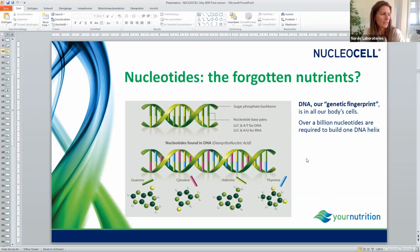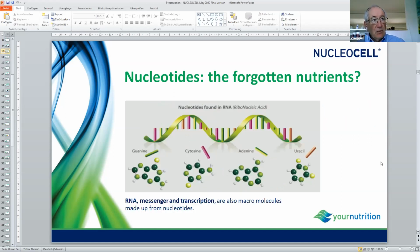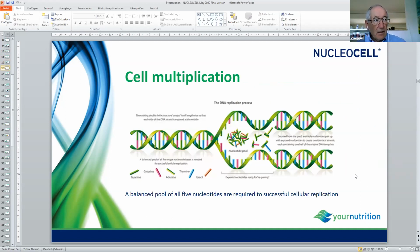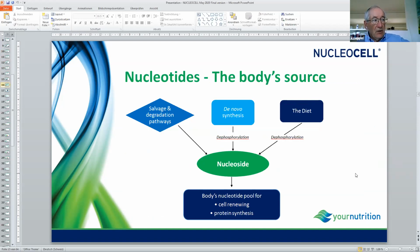And Peter, why is it then that we need these nucleotides as a supplement or from food? Yeah, you see, the problem is our eating behavior, because most of the nucleotides you find in animal parts, and in the animals, most of them are even further down in organ meat.